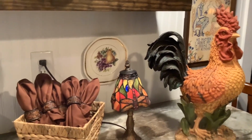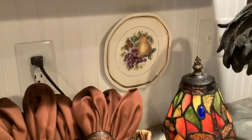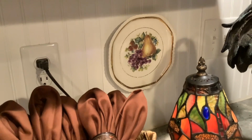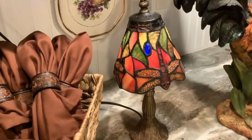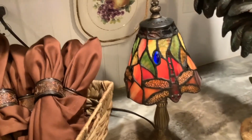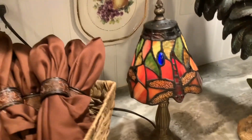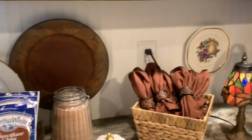Now behind that, I have 4 of those little pear and grape plates that I picked up at a thrift store. And those are very old. I've got those in the dining room and here in the kitchen. This is one of my Tiffany lamps. It's a little dragonfly. The other one is on the other side of the kitchen, and I leave these out year round. It's just got all the perfect colors.